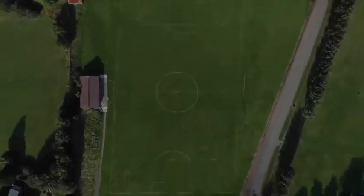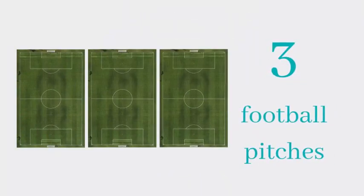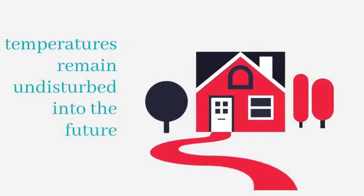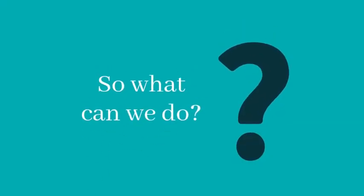Just one home in the UK would need to draw heat from an area approximately the size of not one, not two, but three football pitches if we are to ensure that underground temperatures remain undisturbed into the future. We therefore need to be careful about overexploitation to prevent the current generation using up all the heat. Better still, why not consider heat storage to replenish ground source heat pumps?